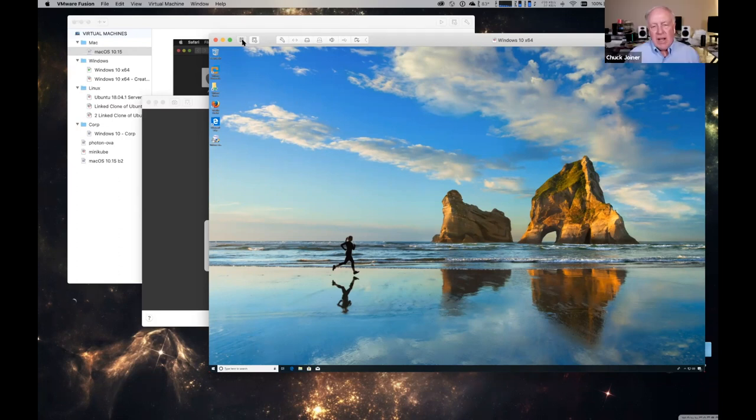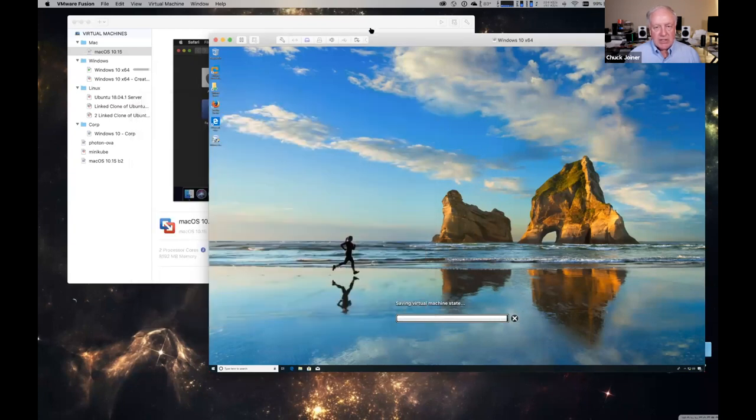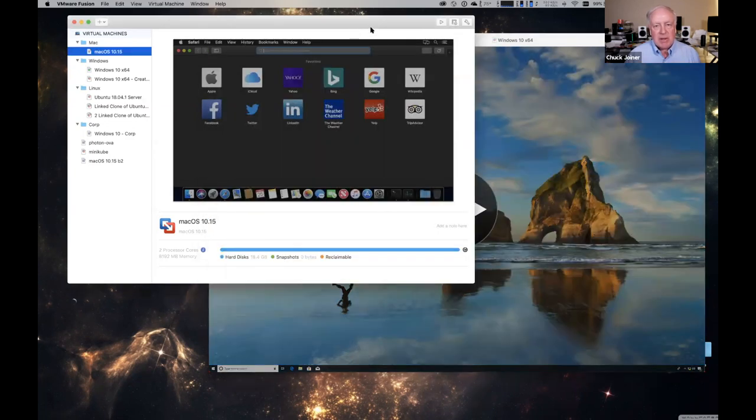Now, I realize that it depends on what you're going to do with the virtual machine as to how much storage you need inside that virtual machine, but can you give us a rough idea or any kind of guidelines as to how much space a virtual machine will take up? Sure. Yeah. I mean, it depends.